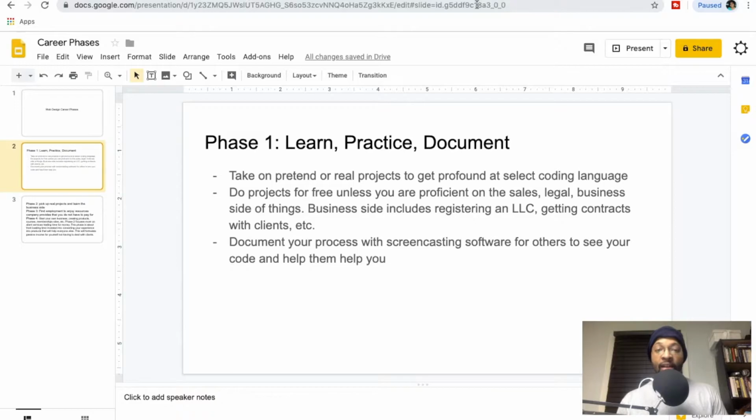In the notes that I've actually taken here, which I've already mentioned, take on pretend or real projects to get profound at select coding languages. So, of course, I start off with HTML5 and CSS, and I've actually only used JavaScript and jQuery on an as-needed basis. So my main skill set is going to be layout, format, making sure things look good, information is very accessible, wireframing, application usage.